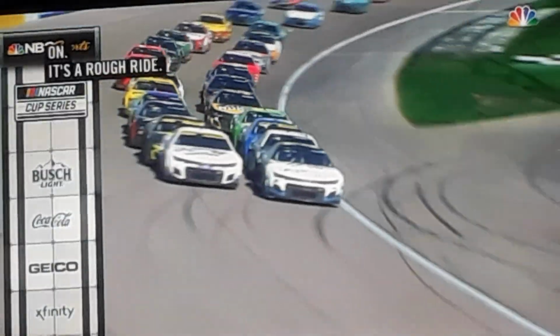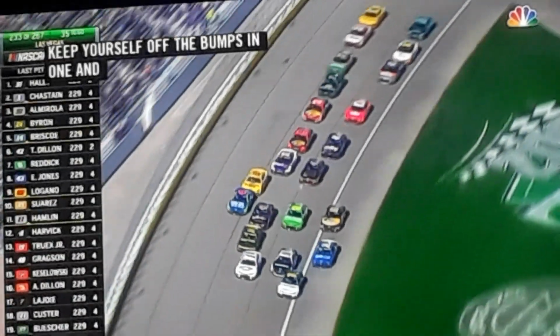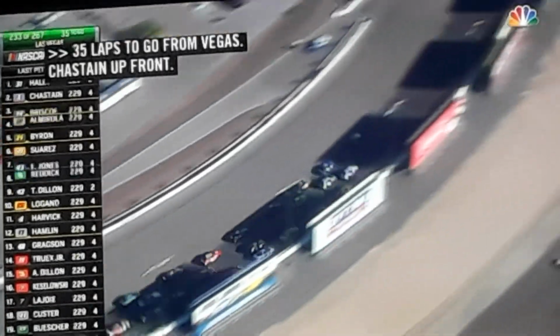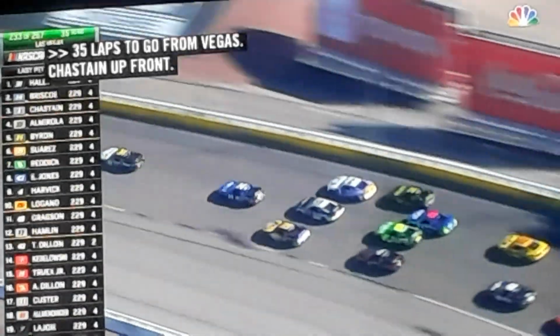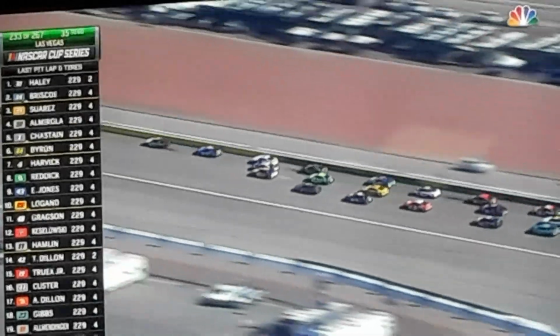35 laps to go from Vegas. And Haley and Chastain now up front. Haley with a little strategy in the 31, trying to get that car up front with track position. He's going to do it. Chastain, who is leading this race, is going to find himself third. Contact between the 8 and the 43 down the back straightaway.